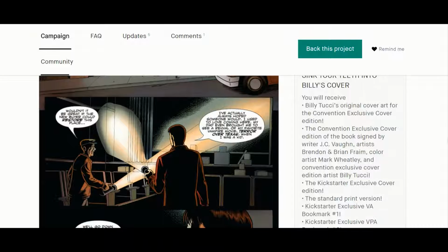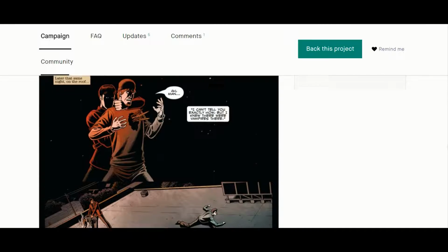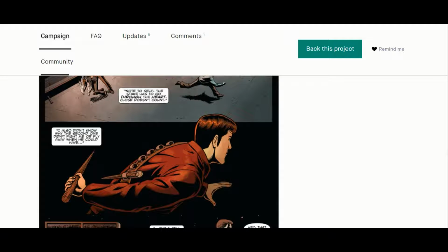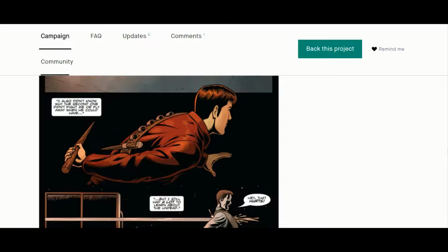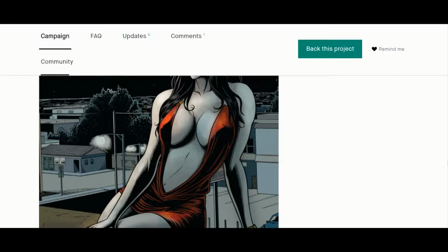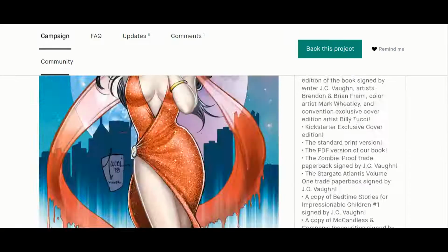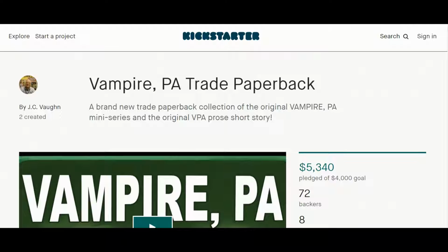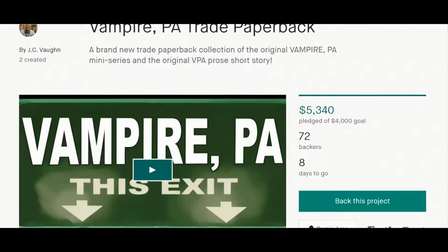Very well done. There's our hunter killing a vampire, one getting away. I do like how he has his wooden stakes hidden behind his back. It brings an interesting meaning to a stealth weapon. And there's our sexy vixen vampire. This one looks interesting. Again, if you like vampire stories, check this out. We'll go up here. Oh, cool. He wanted to do 4,000. He's at 5,340. Congratulations. He's met his goal.